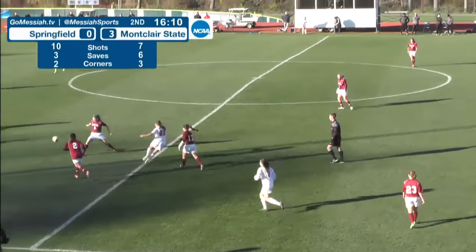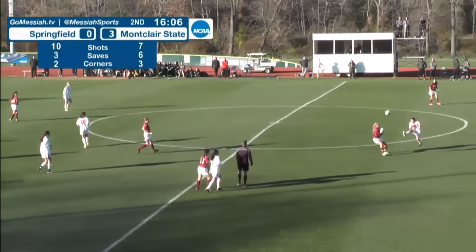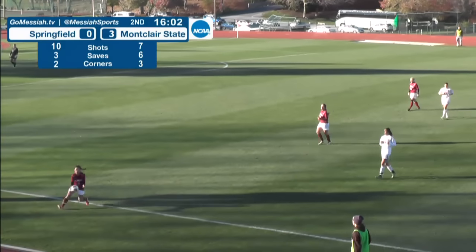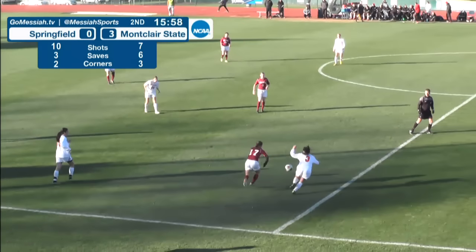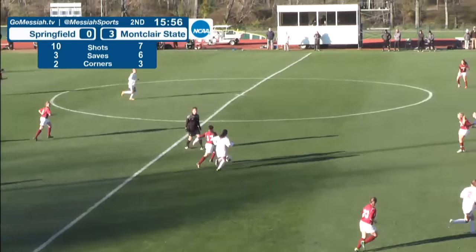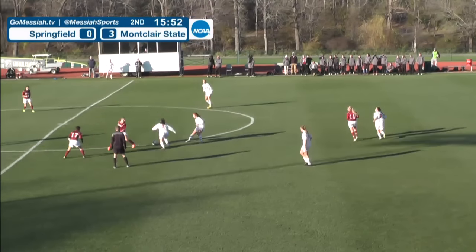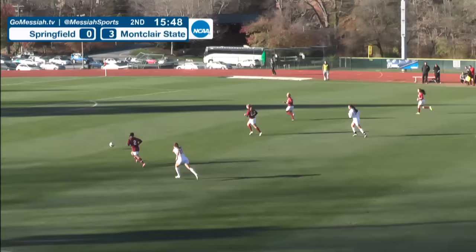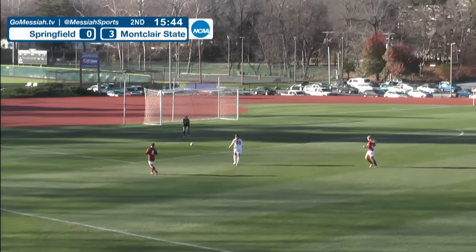Just had the stats thrown up. As you can see, Springfield 10 shots to Montclair 7. Also, Finlayson being forced to work, earn her keep today. 6 saves. Great work by her. And in terms of corners, both sides fairly even. Some basic stats there to keep you in tune and informed throughout this game. Despite the score, we've had a fairly close second half and first half, for that matter.